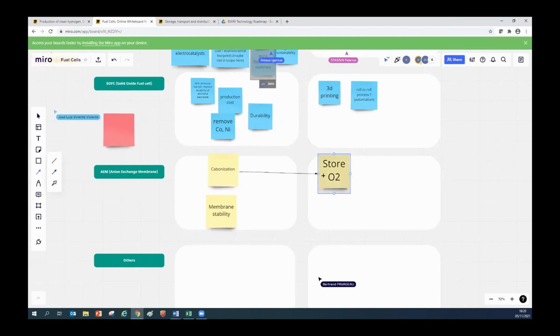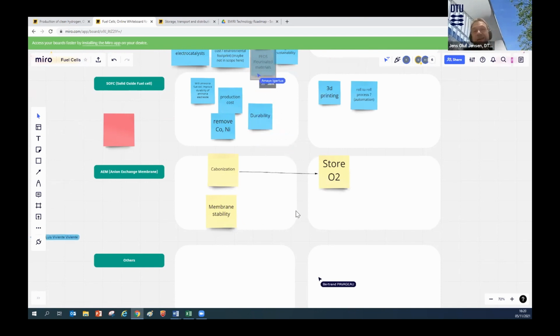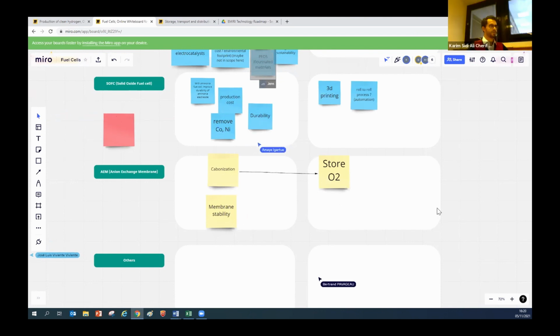Thank you. And what about the membrane stability? That's the same as with the electrolyzer. I think good membranes have to be developed. That's ongoing, and many groups are working on that. Okay.